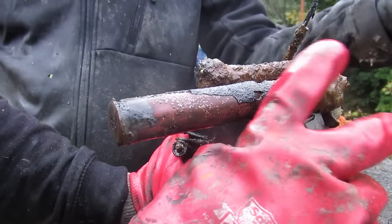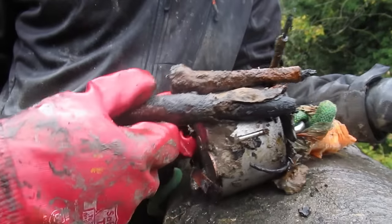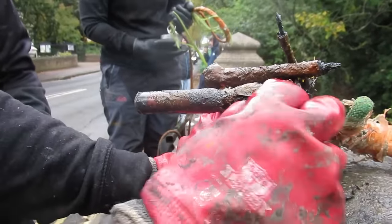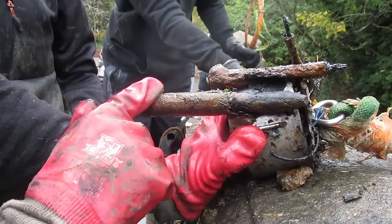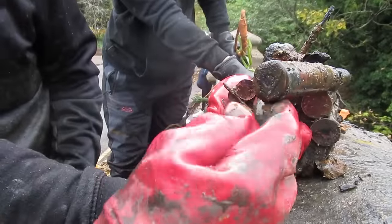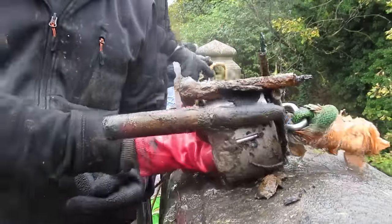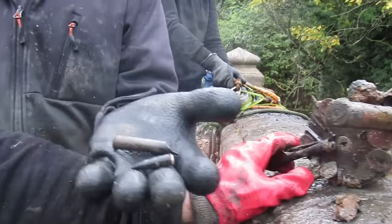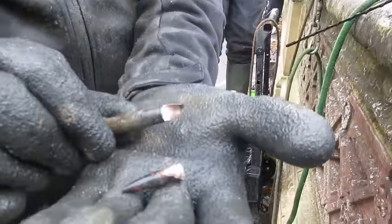We've got to be careful. I'm going to have a look. There we go, we've got the crud off. It is a solid tip. I know because I've had lots of these. There's your brass band, there's your tip, there's your brass cartridge. To guess, I'm going to say that's still ready to go. But what a find, look at that. World War II, and a .303 on the same magnet as well, and a 20mm round there.